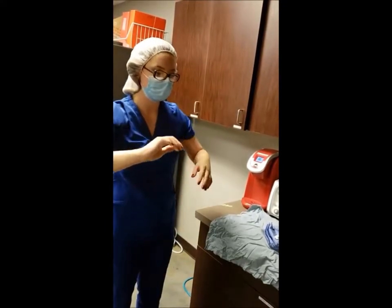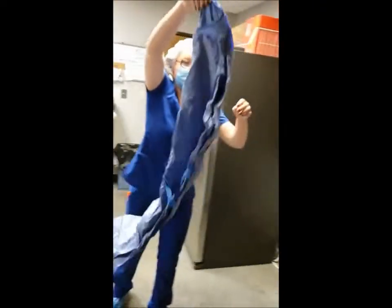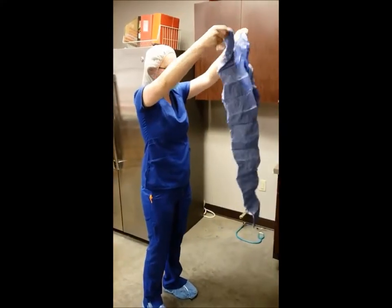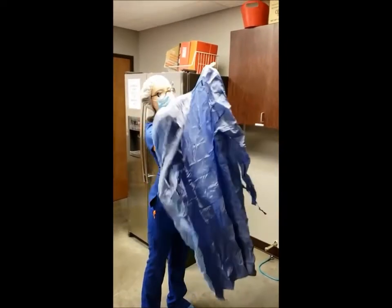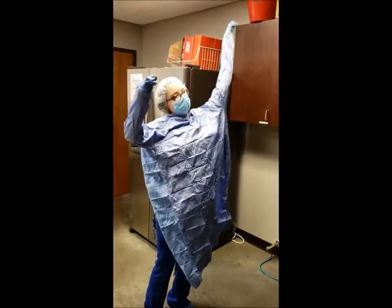Okay. I'm going to drop that, and I'm going to put my gown on. So you want to make sure that you get the back side of this and not the front, because the front is the sterile part. And I'm going to do closed gloving, so I'm going to make sure that my hands are staying in the sleeve.